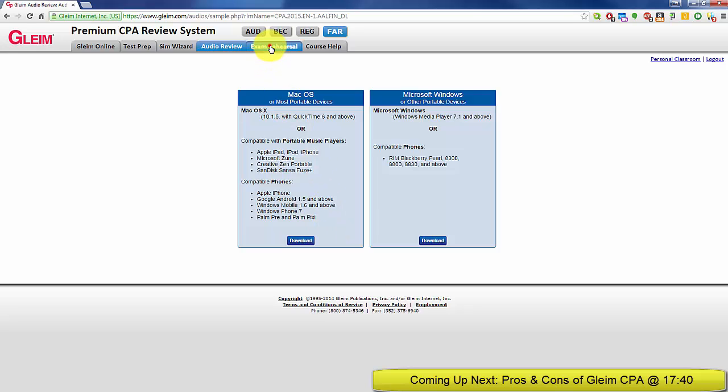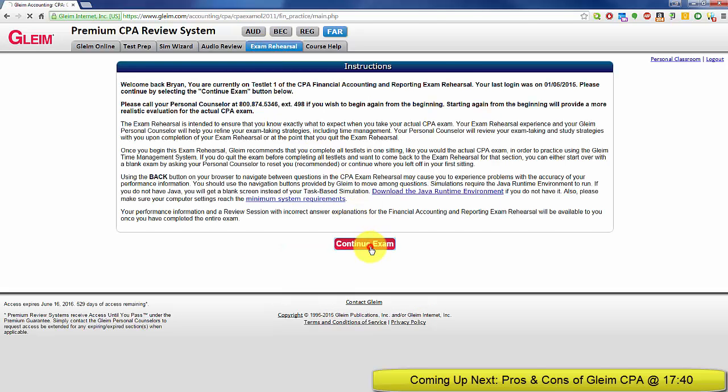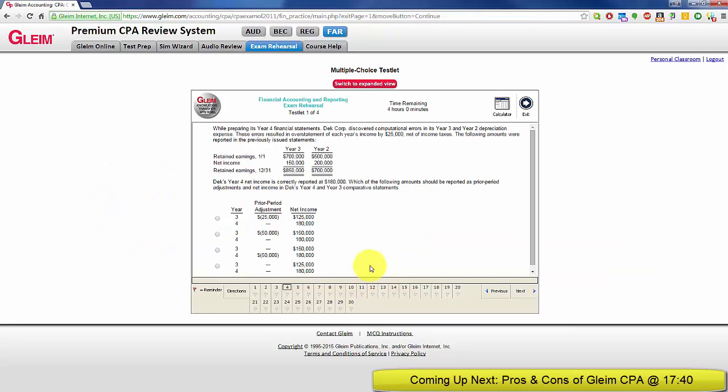The exam rehearsal is something that you can purchase separately or with the actual full review course. They're included with both the traditional and the premium. What this is, is an exact replica of what the CPA exam is going to be like. As you can see, for FAR, you're given 4 hours, and there's going to be 4 testlets, so 90 multiple choice questions and then simulations.